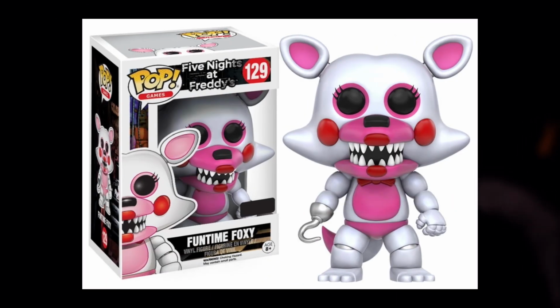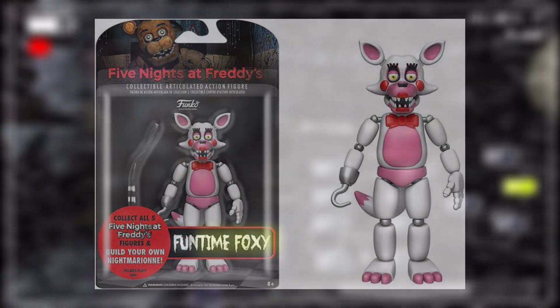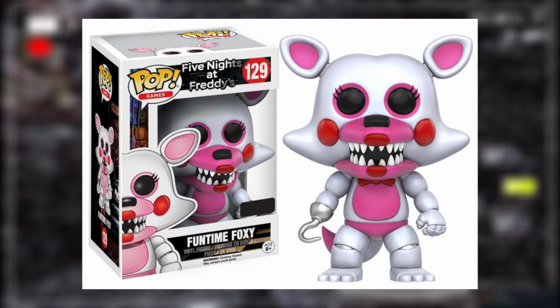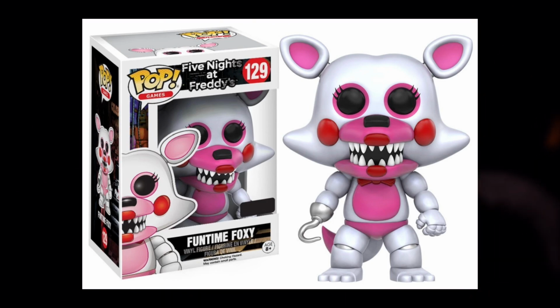They made a figurine of this one too. I still think this is such a strange character to make. I think it's meant to be fixed Mangle, but honestly, I'm still not sure. And also, if it's a fixed Mangle, wouldn't it be called Toy Foxy? Like, wouldn't that make a lot more sense? I don't really know. It's really strange, but whatever.